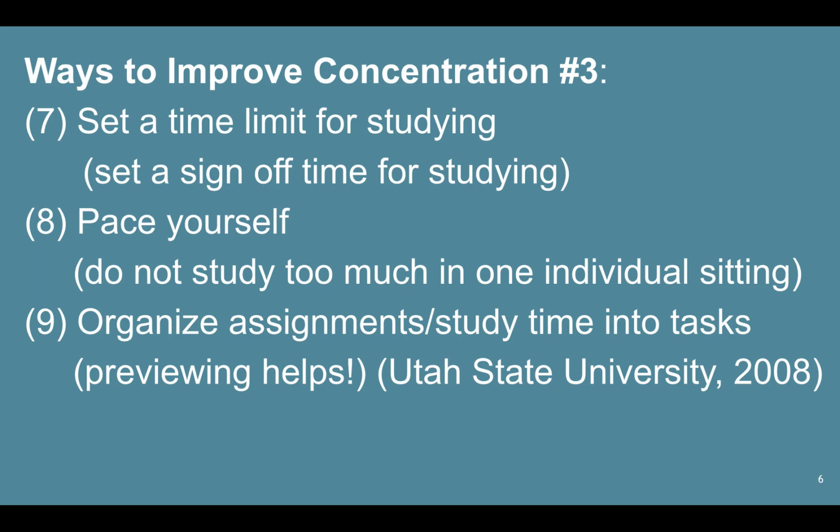You want to set an off time for studying, in the sense of what time are you going to study until? If you leave it too open-ended, you can often just keep going and going and going, and you become unfocused. When you have an off time, it focuses you on getting all of these things done by this specific time.